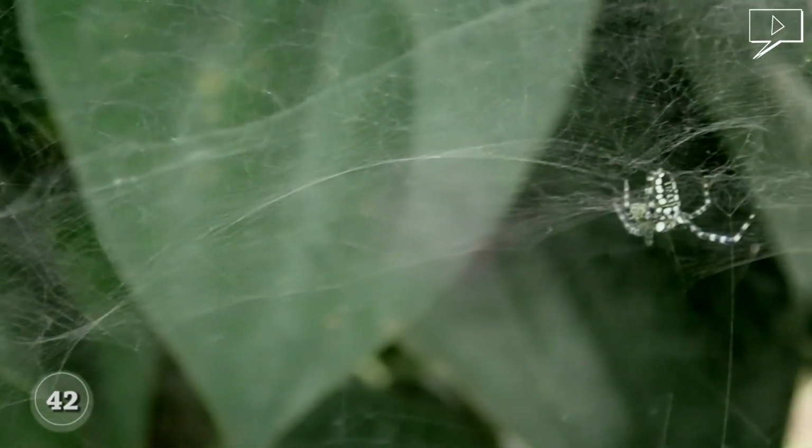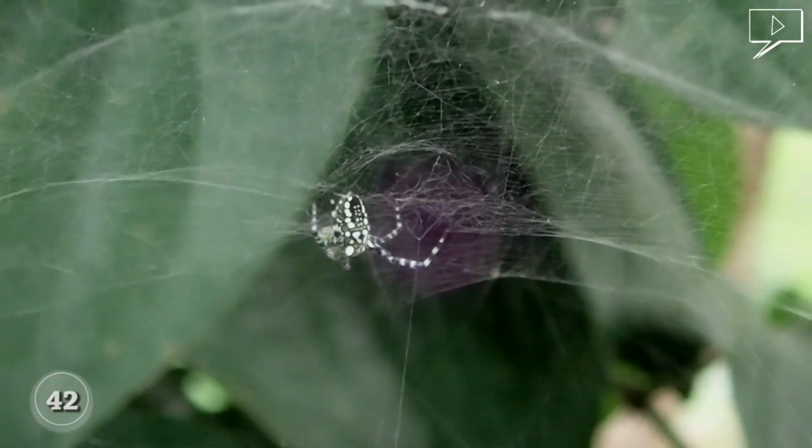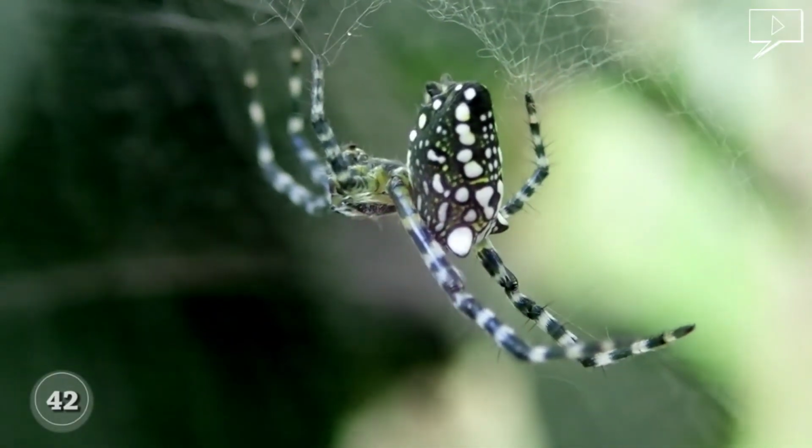Here is a dome web. The dome spans about 2 feet and it's quite large.